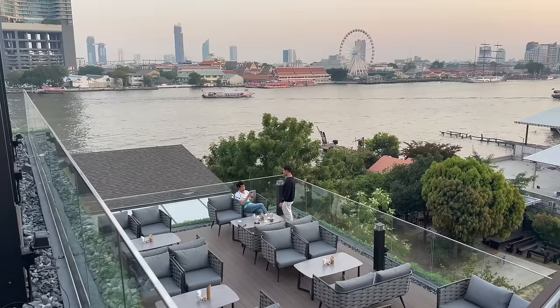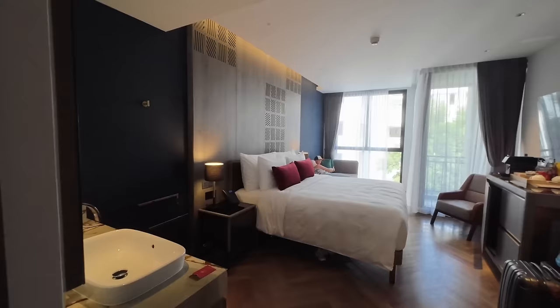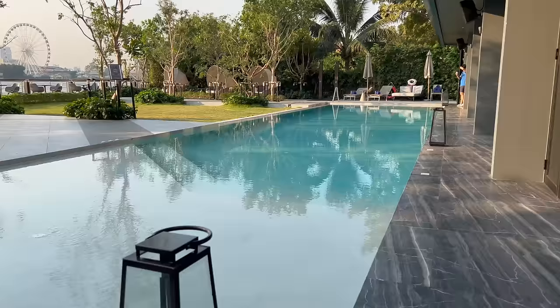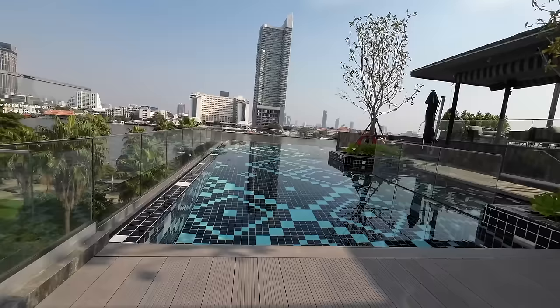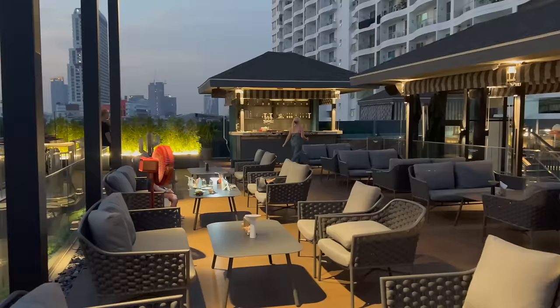This brand spanking new hotel is situated on the banks of the Chao Phraya River, and this is going to take some beating. The rooms are absolutely immaculate, some with absolutely stunning views of the river. It's got two lovely little swimming pools, again with unbelievable views. It's got a fully equipped gym and an absolutely unbelievable rooftop bar.